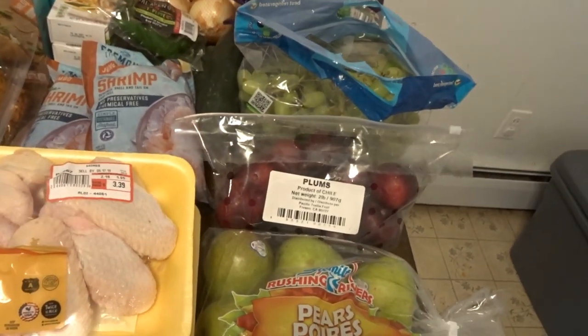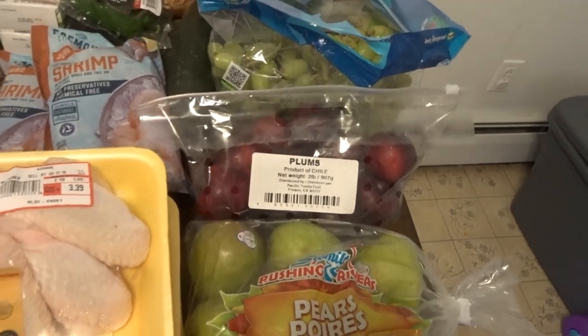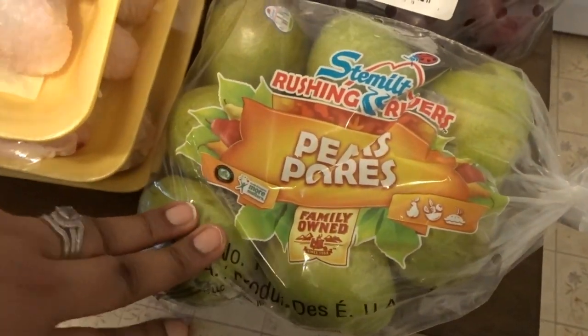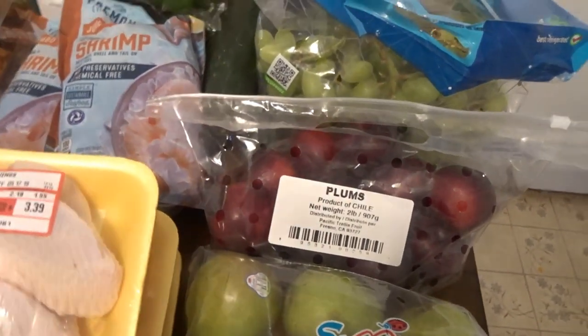Then we have fruit. The kids snack on fruit throughout the day, so I like to have at least two to three different kinds. So this week, Connor wanted the green grapes, which we got. And then he also wanted to try the pears. And I chose the plums because I wanted to give them a try.